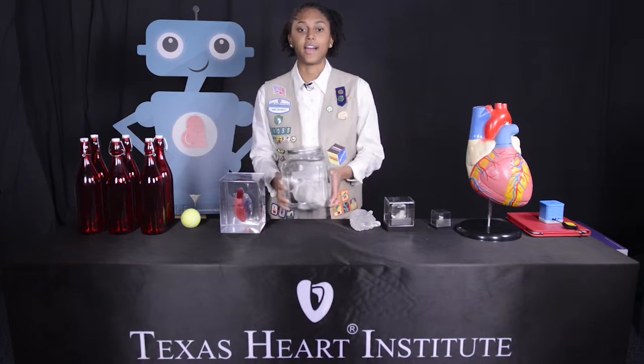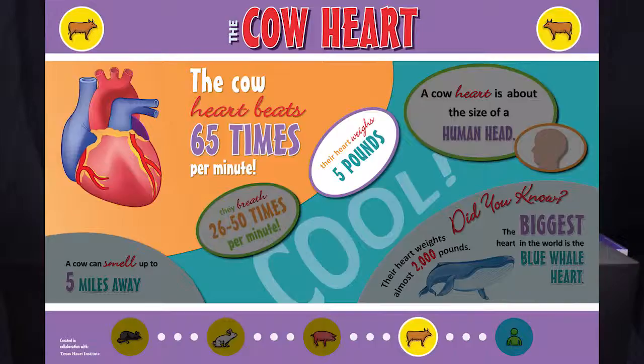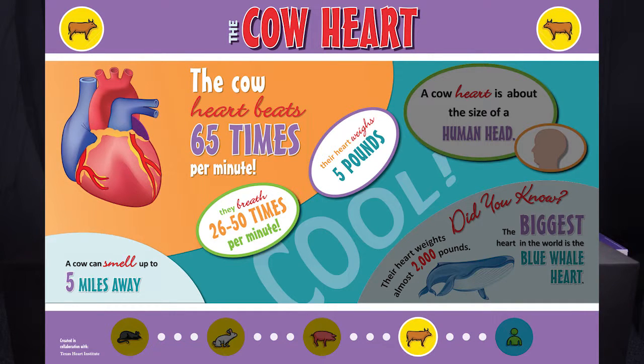Cows usually weigh on average 1,500 pounds. Cows' average heart weighs 5 pounds. A cow can smell for up to 5 miles away. Cows have a respiratory rate between 26 to 50 breaths per minute.